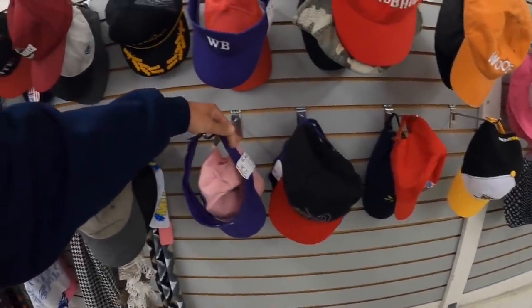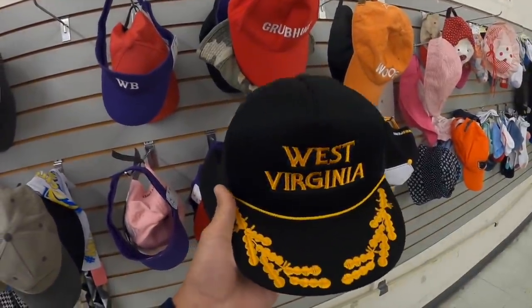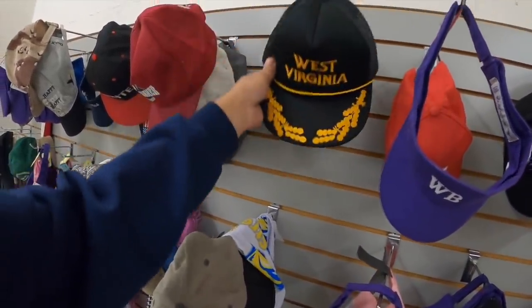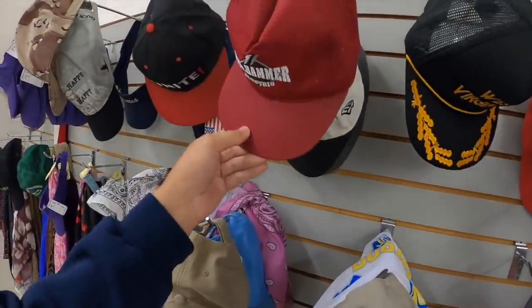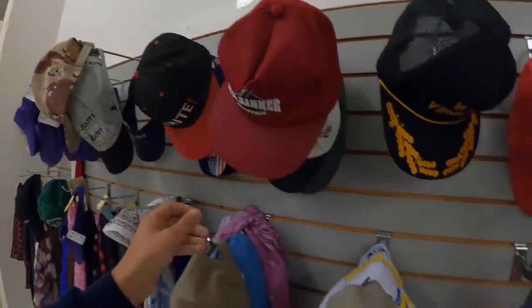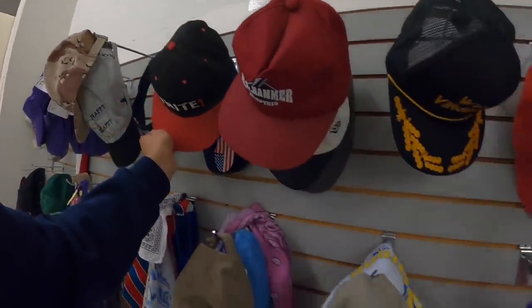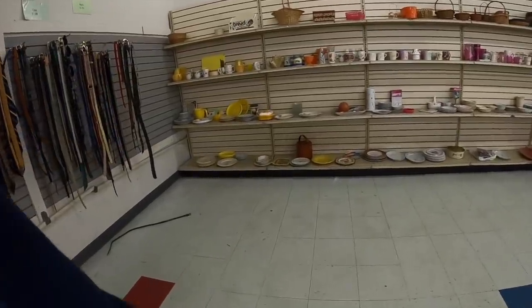All right, so stopped off at a thrift. Get yourself a nice West Virginia hat. It's actually a pretty cool looking hat. Don't want it though. What is this? Philadelphia. Alright. But yeah, stopped off at the thrift.